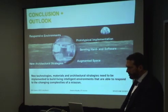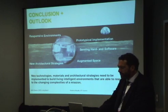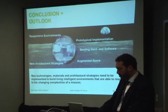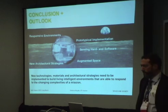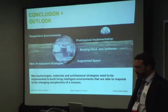So her conclusion is that a space habitat of this sort must be a responsive environment, needs to be developed through prototype design. The hardware and software must be able to sense what's going on inside the habitat and respond to it. The space should be augmented with virtual reality and displays of other places, and a variety of new architectural strategies. And she concludes, new technologies, materials, and architectural strategies will need to be implemented to build living, intelligent environments that are able to respond to the changing complexities of a mission.